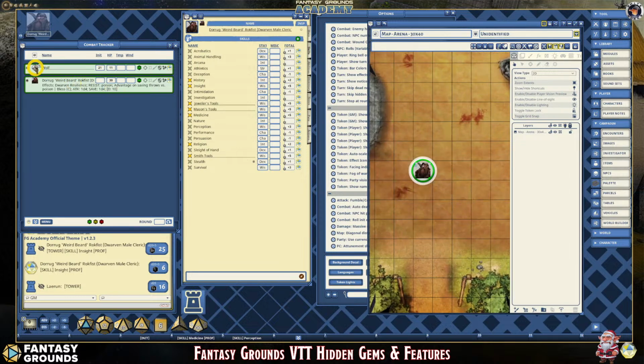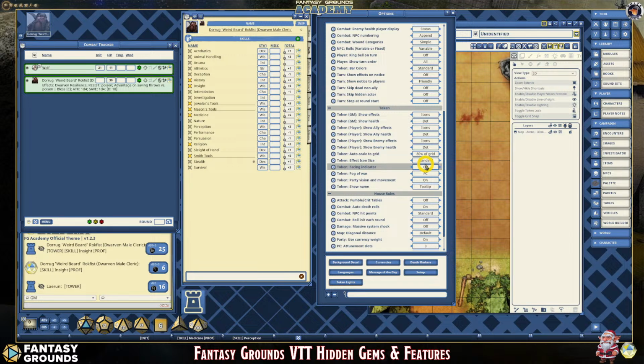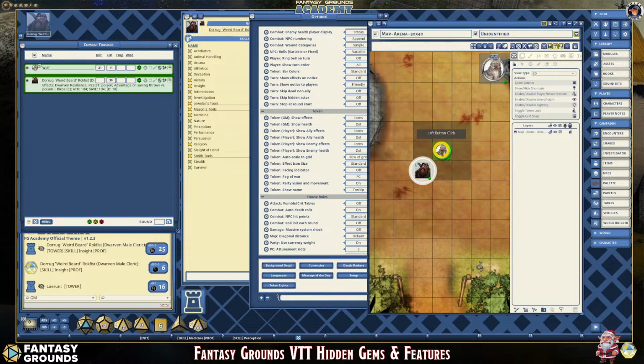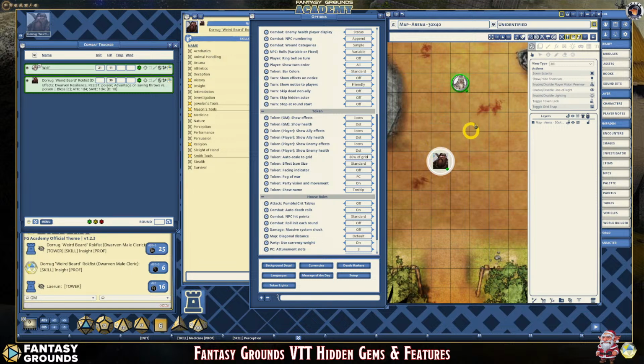Then I'm going to drag this NPC wolf onto the combat tracker. With this option, party vision and movement, on, the player will have access to the token, and once they click on it, they can see through the perspective of that token. The problem with it is that it's universal, so everybody in the party can see through each other's vision. That's the only thing I can think of that would be clunky. But this is the old vanilla way to handle that.